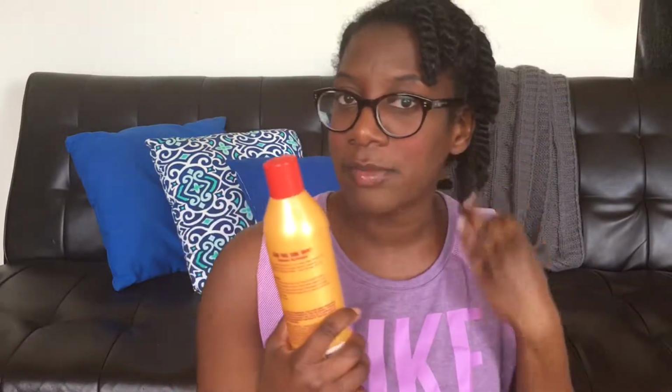And I use this first. So I still do the LOC method, where I'll put this first as my leave-in. And I do this section by section, and I'll do a video on this. I do that first, and then I put this. And then lastly, I do my gel.